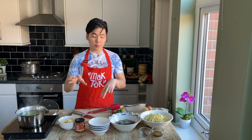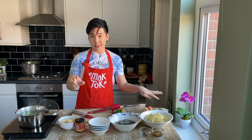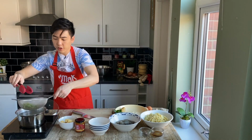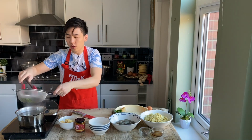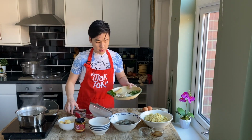Now to save time on boiling the water, always start with the vegetables first. You can start with the bean sprout and the green beans, followed by the fish cake, the noodles, the chicken. Then only you cook the hard-boiled eggs. Simple as that. Now you can actually have a bowl of cold water and then just run this through cold water. Let's get the bean sprout in.